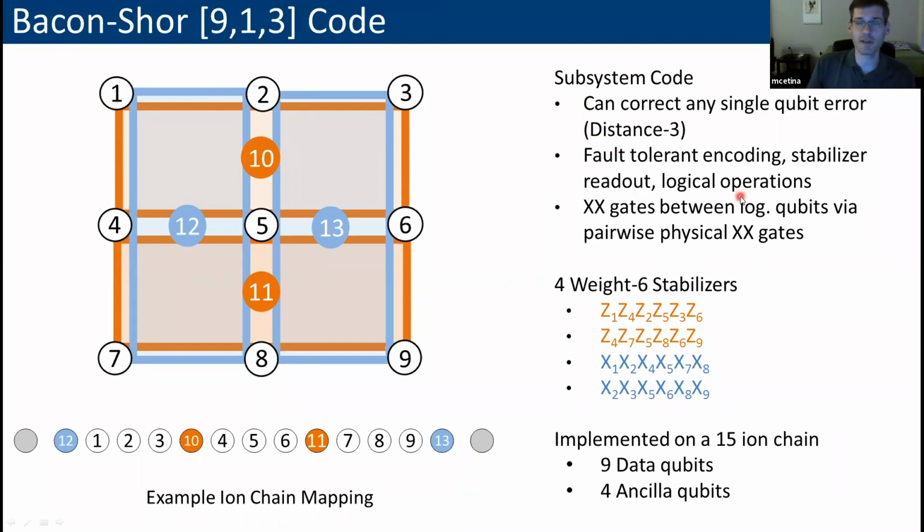Furthermore, very importantly, all of the encoding, readout of these stabilizers, of these check measurements, and logical operations can actually be performed fault-tolerantly. And some of these fault-tolerant steps we will demonstrate in the next few slides.